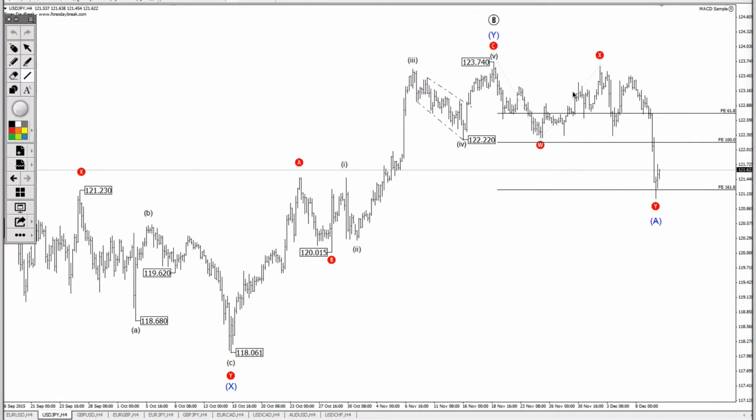Let's draw it here. So we see 123.74 is the previous five-wave structure high. And from that we have a three-wave structure to the low of the W wave. Then a complex X wave, which may in itself be a WXY structure. I haven't labeled the divisions at this point. It's not very important because this is a structure that has already been completed. And then we see a large three-wave structure for wave Y, and this completes one larger degree wave A in my wave count. So next we can expect a B wave, a three wave structure to the upside.